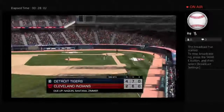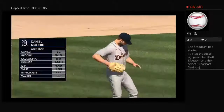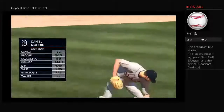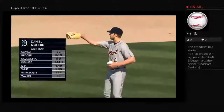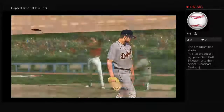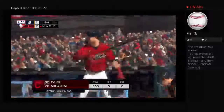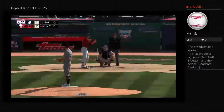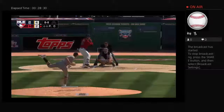Detroit is out in front, 4-2. Daniel Norris takes the ball now in inning number 9, looking to close the door. Number 44, Daniel Norris. Bottom of the inning now, and that'll bring up the outfielder, Tyler Naquin. The center fielder, Tyler Naquin. First pitch on its way.